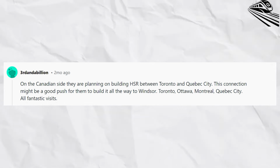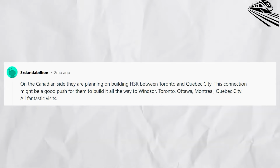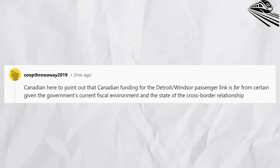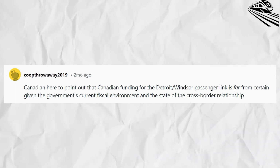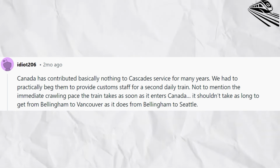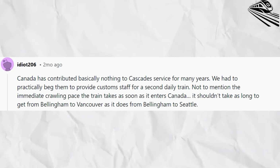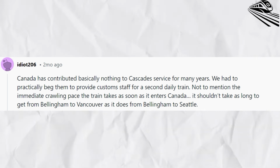Another shared their optimistic view of how this project will open up an international connection. But a lot of people don't think that Canada could chime in to help this rail dream become materialized. "Canadian here to point out that Canadian funding for the Detroit-Windsor passenger link is far from certain given the government's current fiscal environment and the state of the cross-border relationship." One shared their honest review, while another Redditor backed up this idea, saying, "Canada has contributed basically nothing to Cascade service for many years. We had to practically beg them to provide custom staff for a second daily train. Not to mention the immediate crawling pace the train takes as soon as it enters Canada. It shouldn't take as long to get from Bellingham to Vancouver as it does from Bellingham to Seattle."